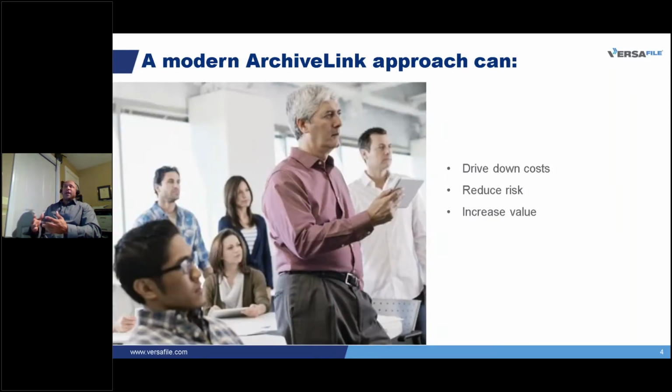So how does a modern ArchiveLink approach to a migration actually help reduce costs and solve some of these problems? Modern ArchiveLink solutions go a step farther than simply enabling you to get stuff out of SAP, but they provide a bidirectional metadata transfer, which opens up the capability for enterprise task and process automation, leveraging the information that I like to call the crown jewels of the organization that resides in SAP. So a modern ArchiveLink approach can reduce risk, it can drive down costs, and if we can enable this process and task automation, it can increase value to the organization. When we start to bring these things together, we start to drive a positive business case.